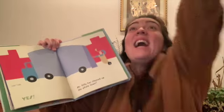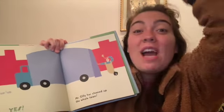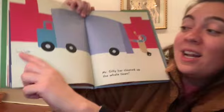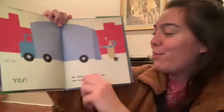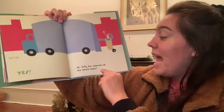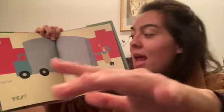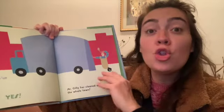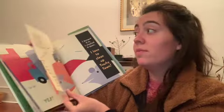Yes! We can all do a big hooray. And yes! And in Spanish, sí! The trash truck is full. Look at the little ratoncitos celebrating. Mr. Gilly has cleaned up the whole town. Mi señor Gilly limpió todo el pueblo. Oh my God, qué trabajo.